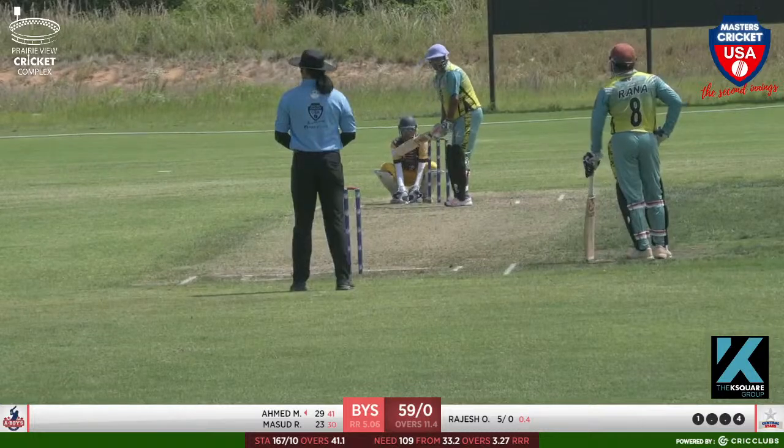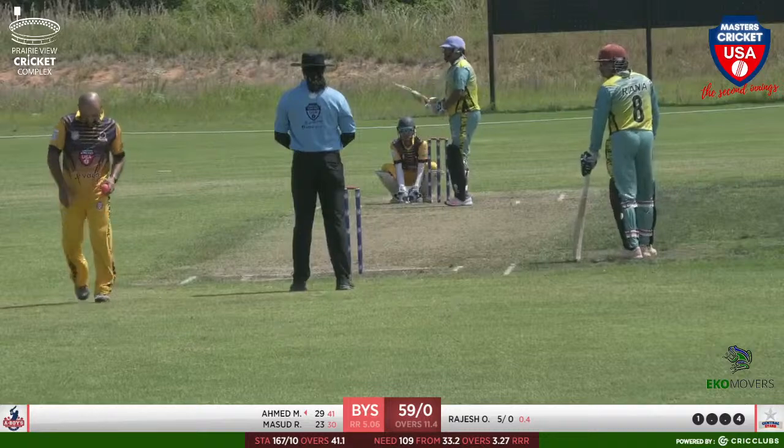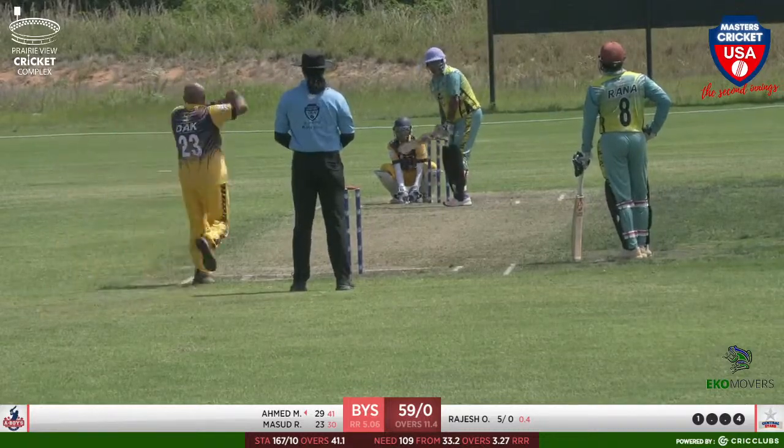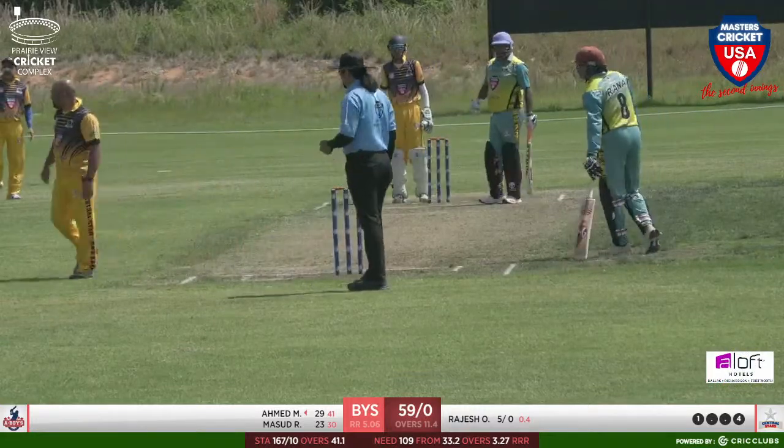Rajesh getting ready to bowl to Ahmed. 59 for no loss. This is full and it's defended towards covers.